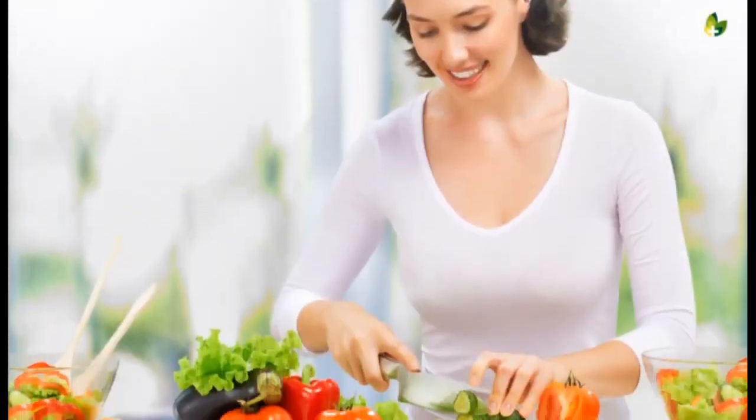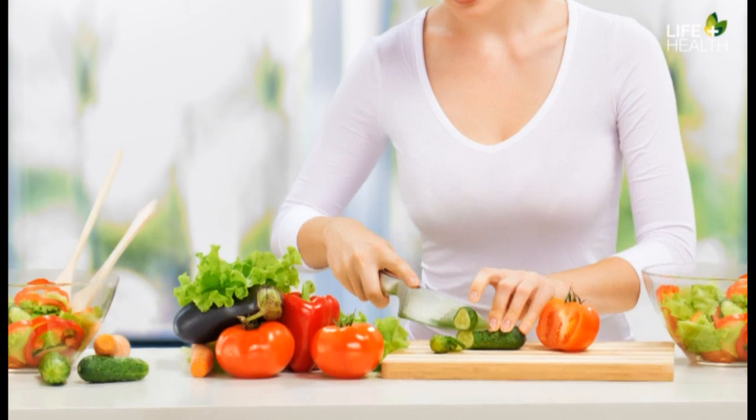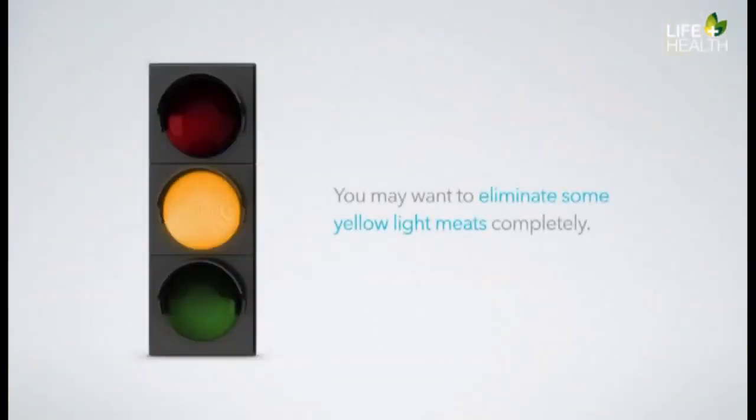Well, primarily eating green light foods. If you're already used to eating a primarily plant-based diet, consider eliminating these yellow light meats completely. Wes and I believe that moving towards a whole food, completely plant-based diet is the best option for personal health and for the health of the planet. But we understand that it isn't an easy choice for everyone. So if you prefer to consume some animal products, it's important for you to know which are the most healthful.